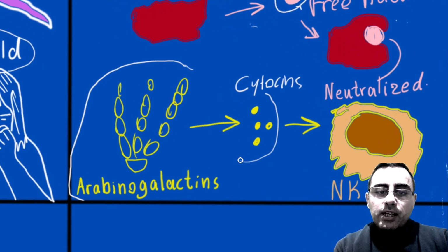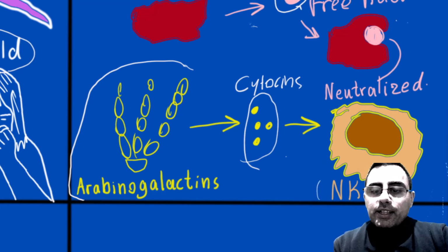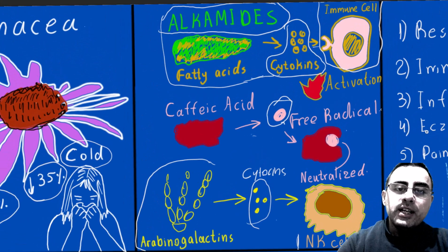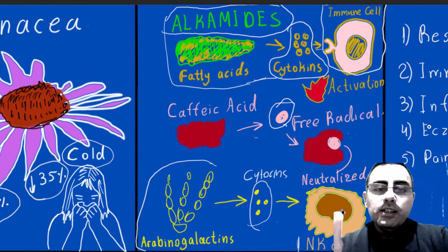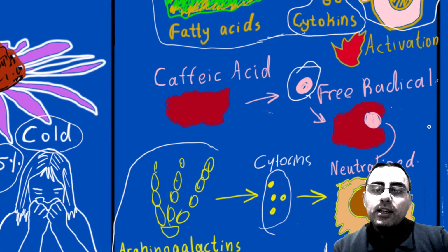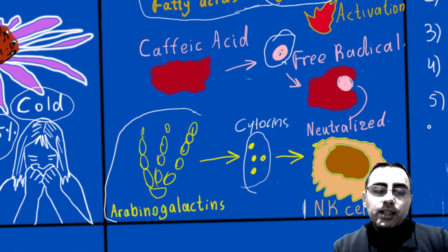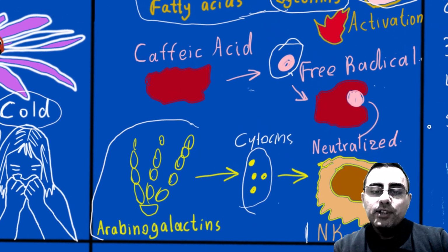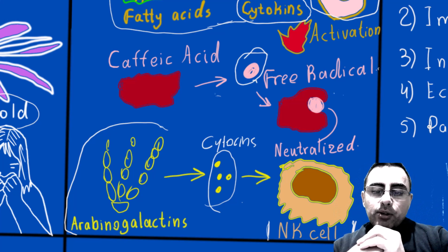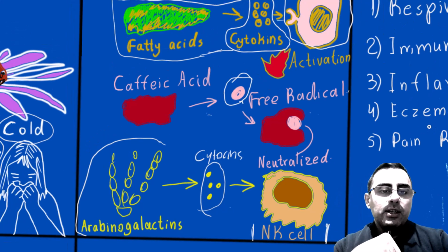Arabinogalactans induce cytokines. These cytokines activate NK cells, and NK cells attack viruses, bacteria, and also cancer cells. It's very important. So to summarize its mechanism of action, Echinacea has several components. First is alkylamides. Alkylamides activate cytokines and they activate immune cells. Second is caffeic acid. Caffeic acid is a strong antioxidant and it neutralizes free radicals. And third is polysaccharides like arabinogalactans. Arabinogalactans increase the level of cytokines again, and activate NK cells. They also activate other immune cells, not only NK. They activate macrophages and B and T lymphocytes also.